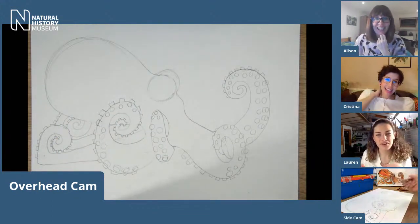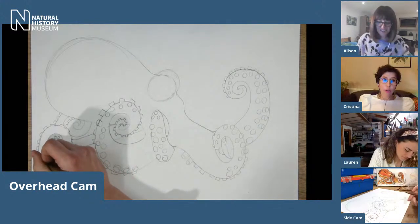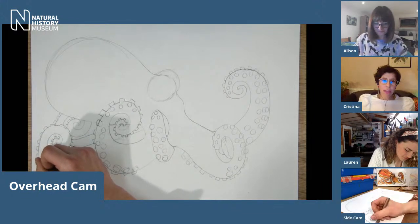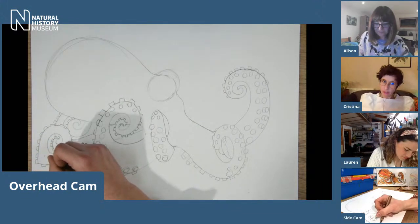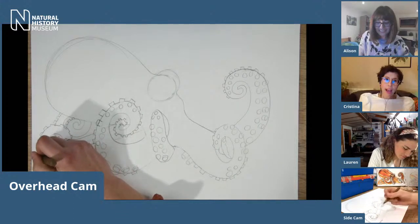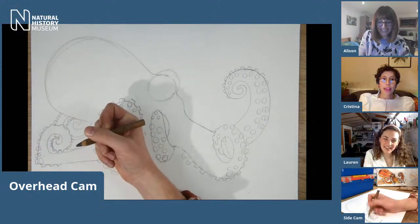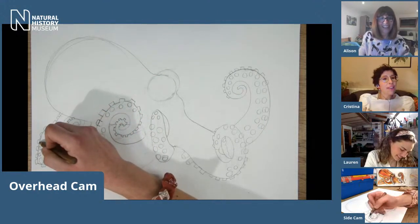They would also like and dislike people. So with octopuses that live in aquariums, there have been a couple of cases where they would like some of the carers, and other carers they didn't like. So they would squirt water at them and not be friendly with them at all. So yeah, there you go. They have their feelings.